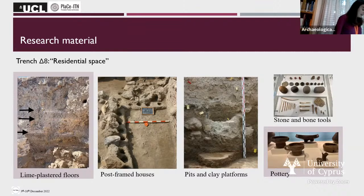Also, it presents rich and well-preserved architectural material remains, including lime plaster floors, post-frame houses, clay structures, stone and bone tools, and a large pottery assemblage. This research concerns the study of two of these materials, the pottery and plasters.